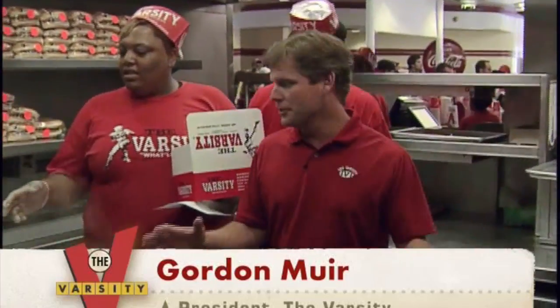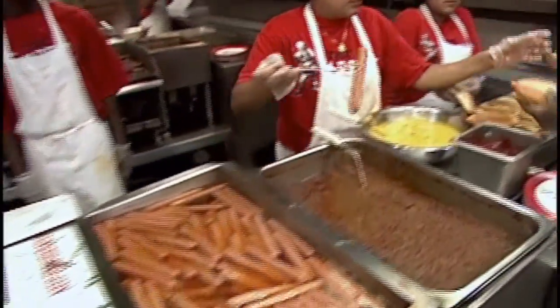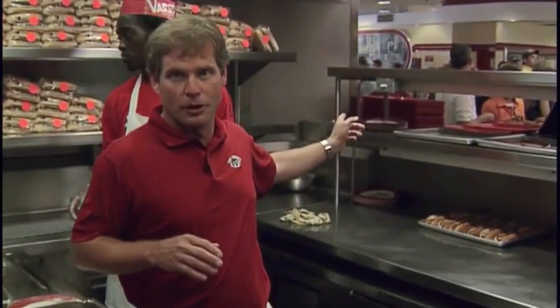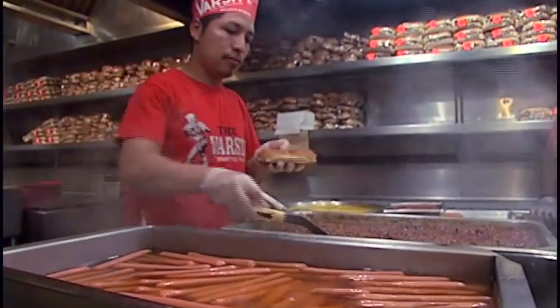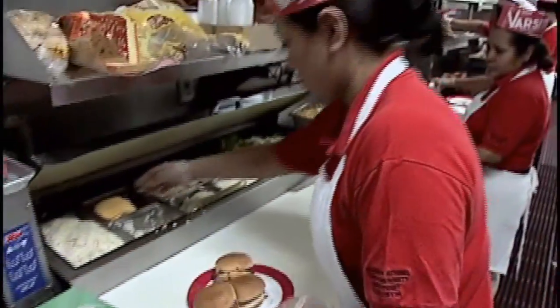Part of the operation right here. This is the hot dog and hamburger hole. It's what we call it. It's been called that for probably 50 years or so and been in this general location. This is where all the hot dogs and hamburgers are made, and that's where Herbie Walker used to work in the number one register. And on a busy football day, we'll have three people making hot dogs. The hamburger station has a meat cooker and somebody making the hamburgers.